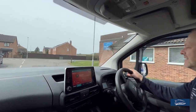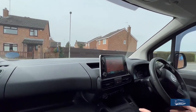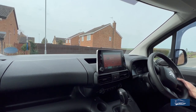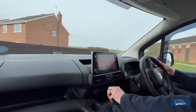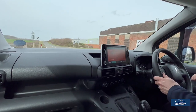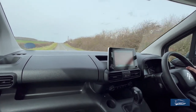2018 68 plate Citroen Berlingo Enterprise HDI. We've got 36,700 miles on the clock. Just giving it a little run up the road, make sure everything drives all right with it. Great little van, drives really well.